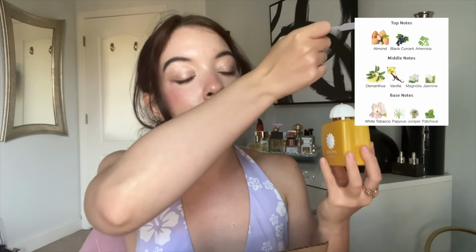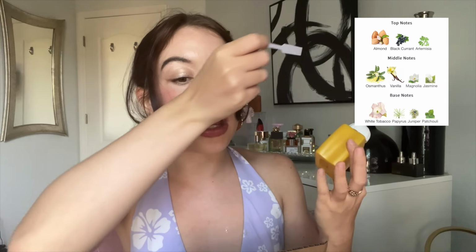I had to put this one on skin because I didn't love how it smelled on the paper. It smelled very medicinal, quite sharp, and a little tart fruity. But then, as it dried down after a minute, I got nothing on this paper. So really weird ride. But on my skin, I do get the warmth. I really pull that tobacco with the osmanthus.